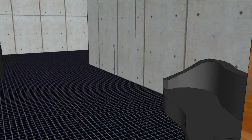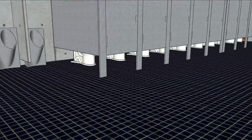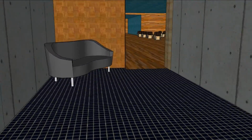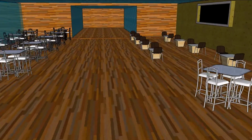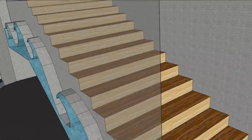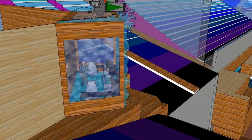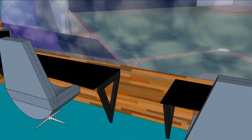The men's restroom is a small seating area with stalls, urinals, and wash stations. The announcer stand is equipped with 2 cameras, 4 seats, TV monitors, and would you look at that view?